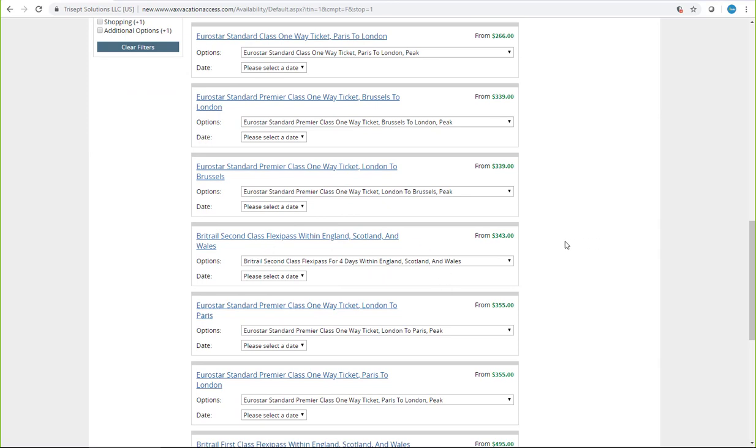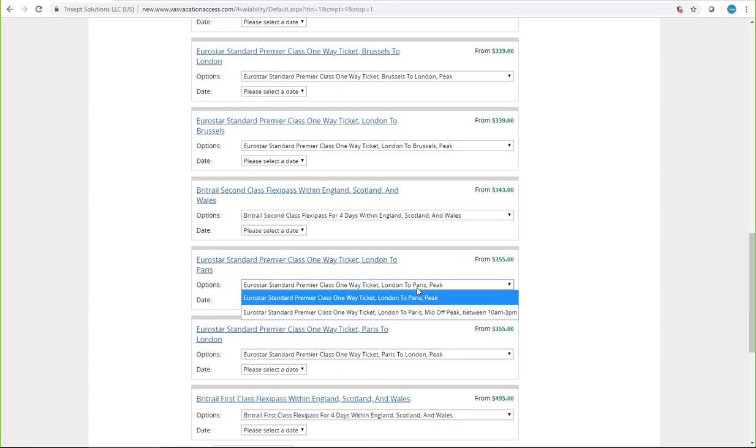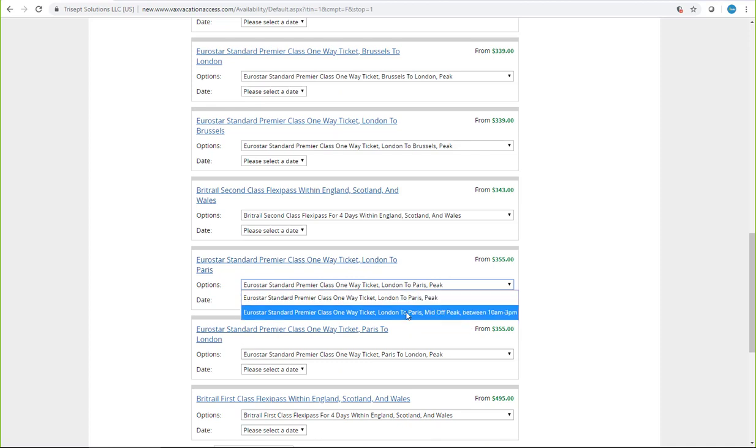And you see different Eurostar options, and if you scroll down a little bit more, you have your Brit Rail options as well. So let's say they are looking to go for a premier class, London to Paris. You have the options to choose a peak time or mid-off peak, so 10 a.m. to 3 p.m. I'm going to use that one.